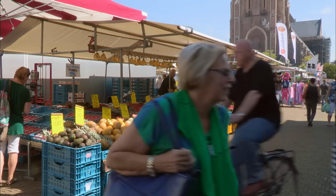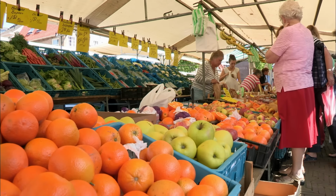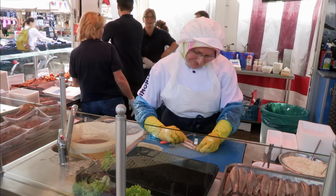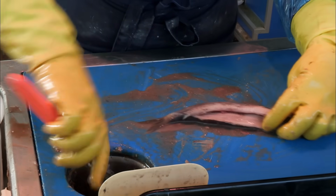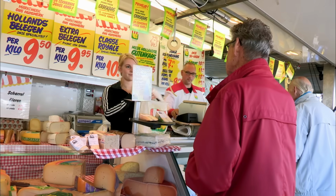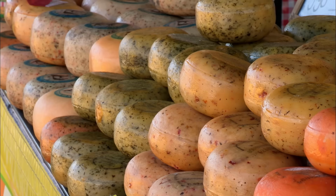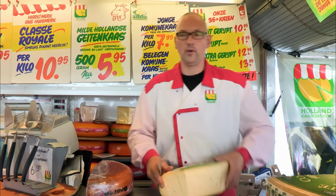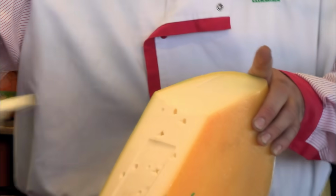It's Thursday, and that means market day in Delft. In towns all over the Netherlands, main squares become thriving markets one day a week. It's late June, and the herring are in season. And every market comes with a cheesemonger, almost evangelical about the tastiness of Dutch cheese. Ask a question, and you're in for an education, complete with samples.